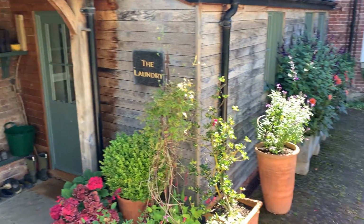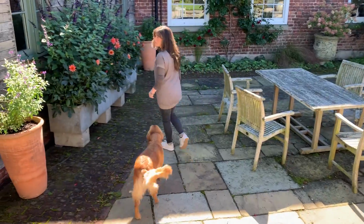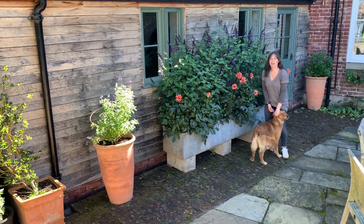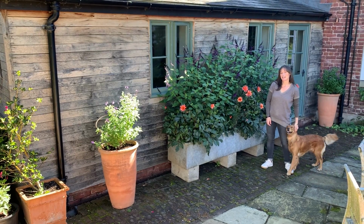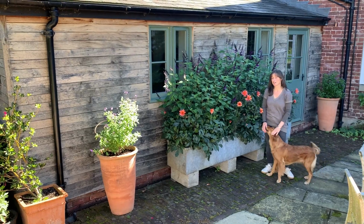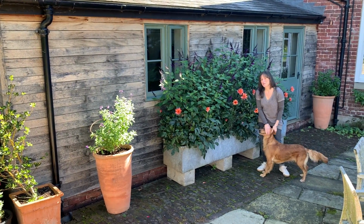Also, we mustn't leave out the trough. You'll be able to see this in my highlights on how we picked it up, moved it here, filled it, what's in it. If you go into my highlights on my Instagram page, The Laundry Garden, you'll be able to see a lot more about the garden and what goes on here.